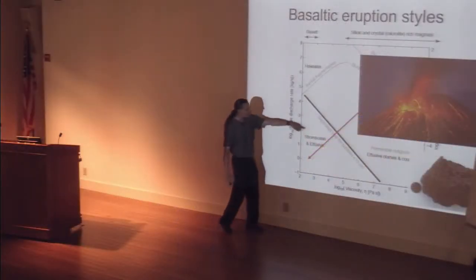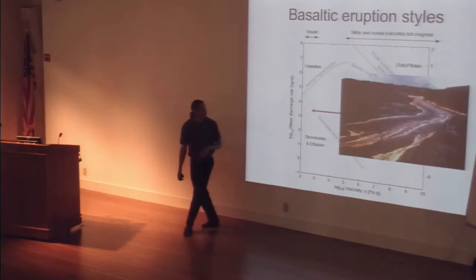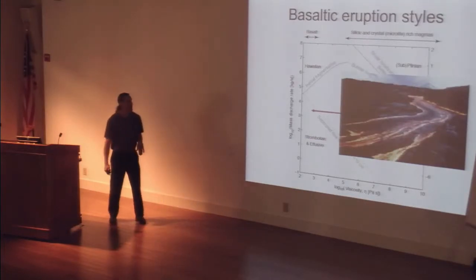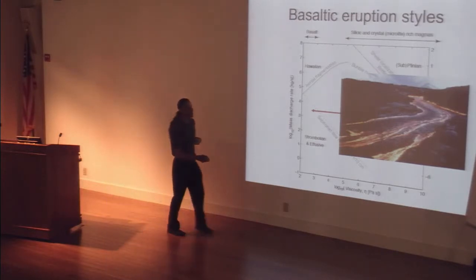If you increase the mass flow rate to numbers somewhere in this range, the bubbles move with the liquid. They don't have time to separate. And this is when we get things like lava flows. And it turns out basaltic magmas can erupt explosively, but in a different style from Mount St.